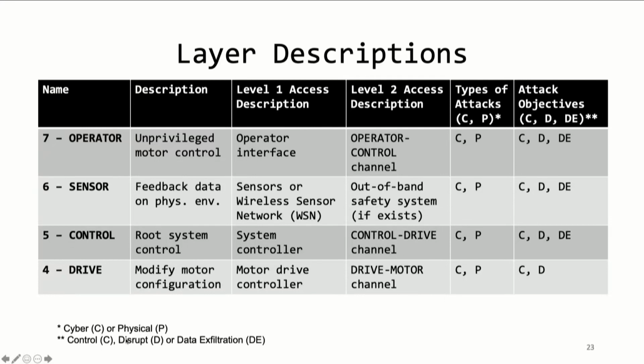The sensor layer provides feedback on the physical environment, and attacks against this layer are designed to falsify the data in order to trigger some different movement. It consists of 2 different levels, either targeting the sensors or a wireless sensor network if one exists, or even the out-of-band safety system, which provides fail-safe controls back to the controller as input. In the control layer, layer 5, it's privileged access or root control to movement in the system. If you control the system's controller and/or the control drive channel, which is used to precisely control motor movements, you basically own movement within the system.